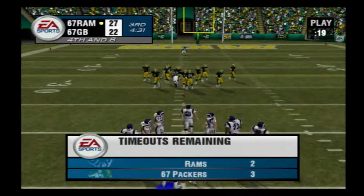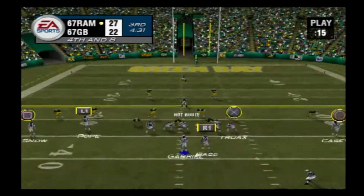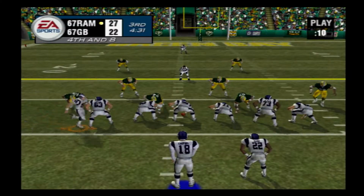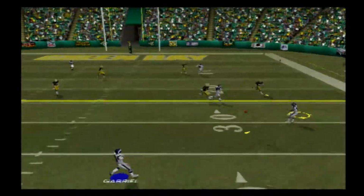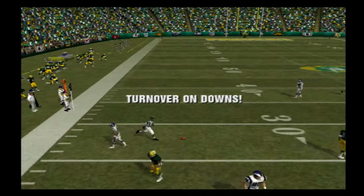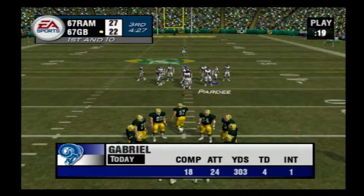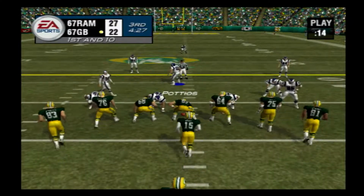The Rams line up in the shotgun. Set. Rotate, rotate. Let's go. Rolls right, surveying the field. Incomplete. You have to wonder why he decided to go for it on that fourth down. The coach must think highly of his defense. Either that, or he doesn't trust his special teams.